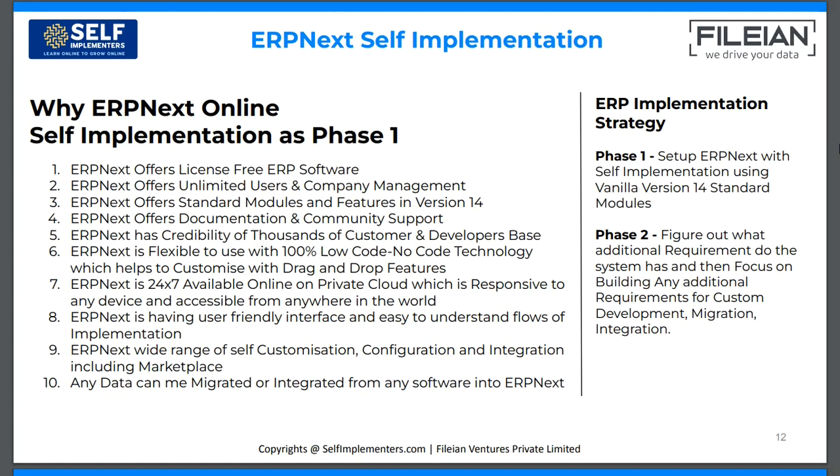Now, why ERPNext online self-implementation as a phase 1? ERPNext offers a license-free ERP software. You need not pay a single penny for the licensing cost of ERPNext because it's 100% open source software. Other ERP software will offer license-based costing, but ERPNext offers unlimited user access and company management as well.